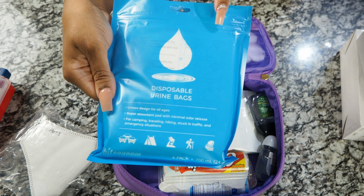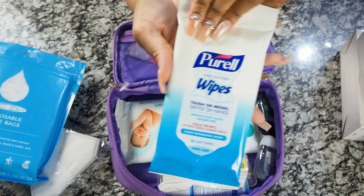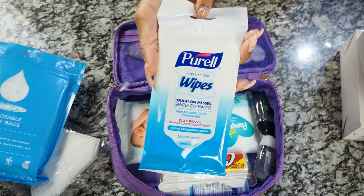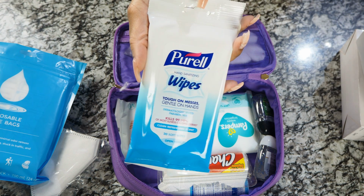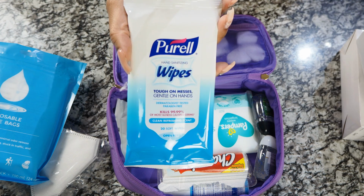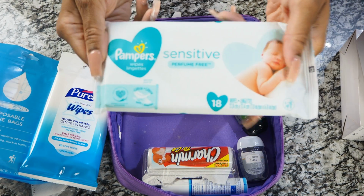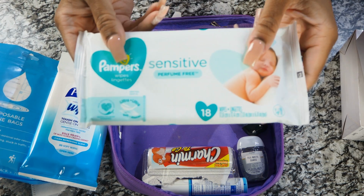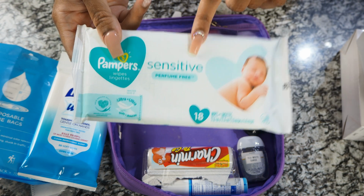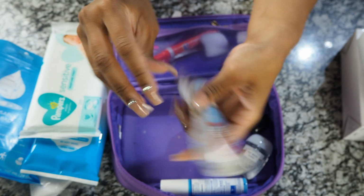So I have some disposable urinary bags, the Purell wipes. I picked these up at Target. Target and I believe Walmart are back in stock of all of their Purell hand sanitizer wipes and so forth. So I picked these up at Target. I keep them just in case you need to clean your hands off, you don't really need to use the hand sanitizer, the Purell wipes, but you just need to wipe your skin off or something like this. I keep a pack of baby wipes, and then these are good.